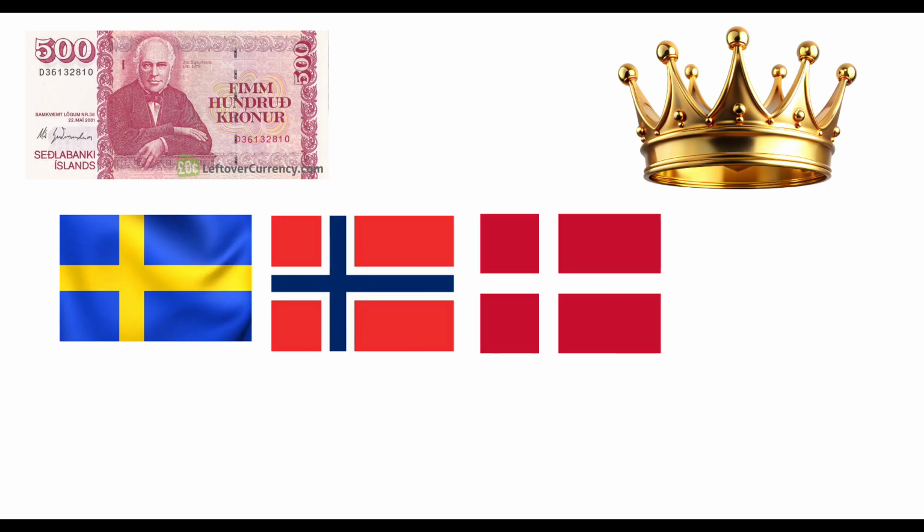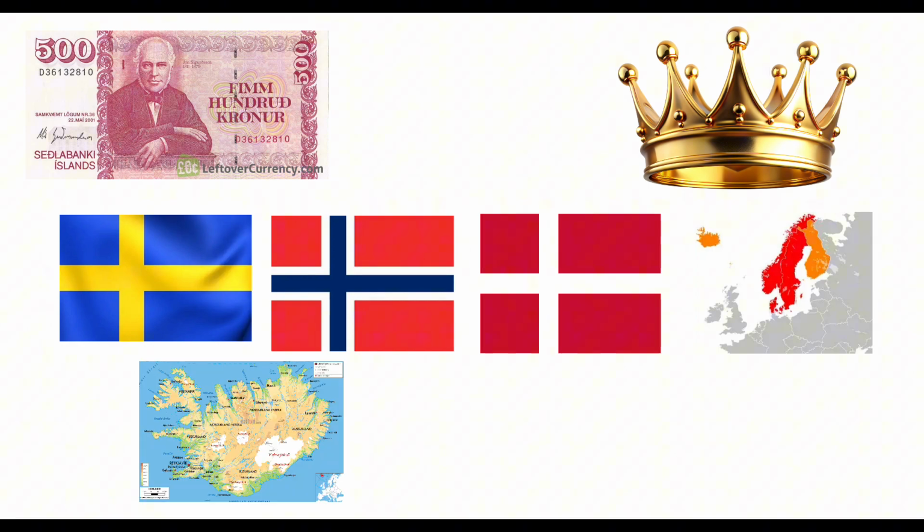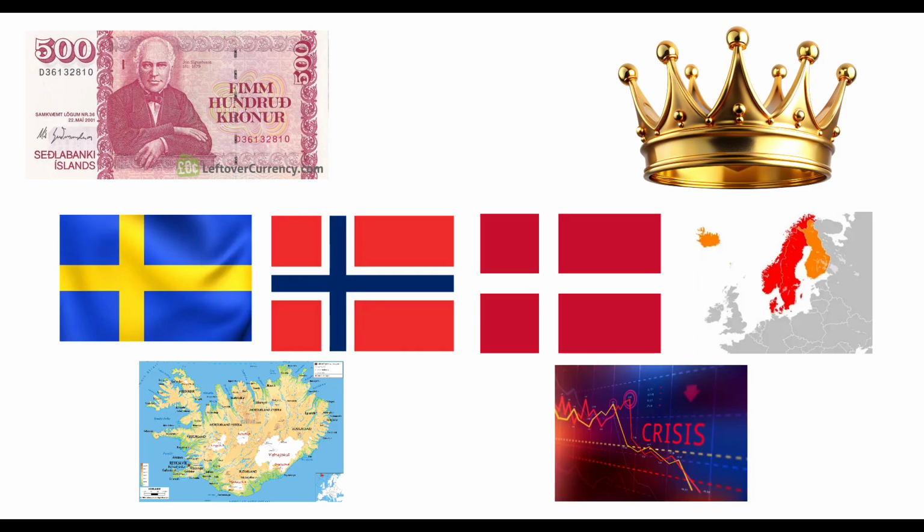Icelandic krona. Iceland's currency is the krona, another word meaning crown. It shares its name with the currencies of Sweden, Norway, and Denmark, reflecting their shared Scandinavian history. Today, it's used exclusively in Iceland. And despite being one of the smallest independent currencies in the world, it has survived financial crises and remains separate from the euro.